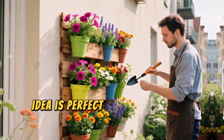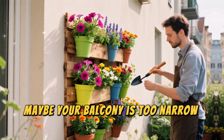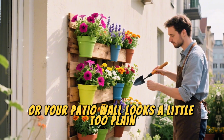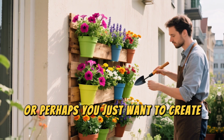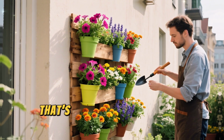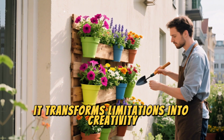This idea is perfect for those of you working with extremely tight spaces. Maybe your balcony is too narrow for floor pots. Or your patio wall looks a little too plain. Or perhaps you just want to create a visual moment, something that catches the eye and lifts the spirit. That's the beauty of vertical gardening. It transforms limitations into creativity.